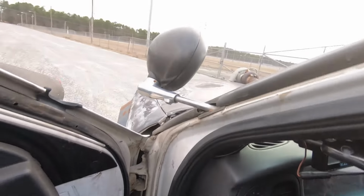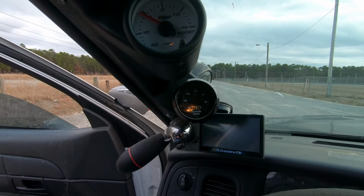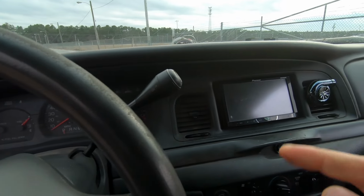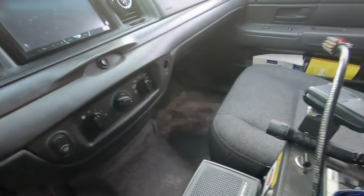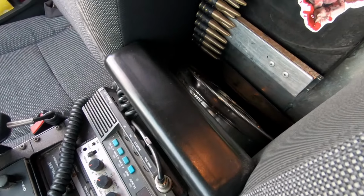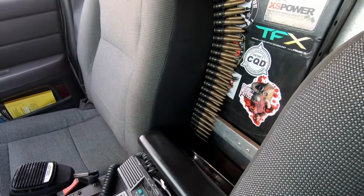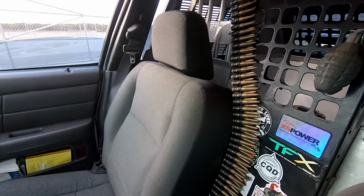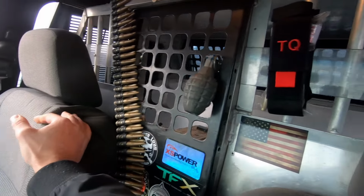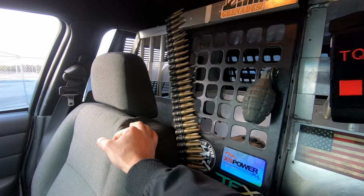Okay, so we've got some of the boost gauges here and the air fuel ratio gauge, stock everything, a Pioneer head unit, and a bunch of this cool police equipment. Is that a dog bowl? Yeah, it's a random bowl. Everything about this car screams it was a K-9 unit. Okay, so we've got a bunch of bullets, grenades. Oh man. There's one that's just plastic from a Halloween thing, so I was like, just leave him in the car. A dummy grenade.